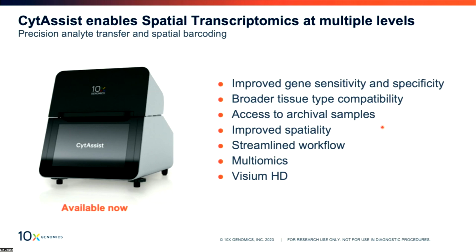And shortly we'll have Visium HD. So that's something that I'm really excited about. And so that should be launching at the beginning of 2024.